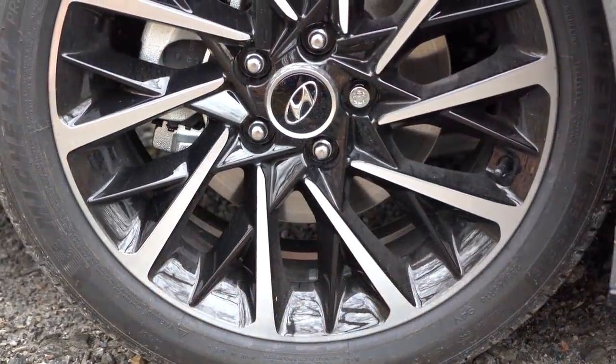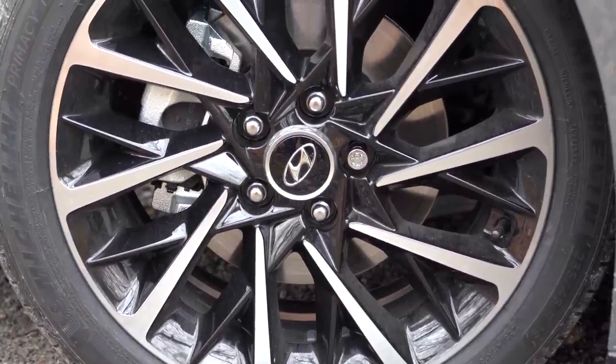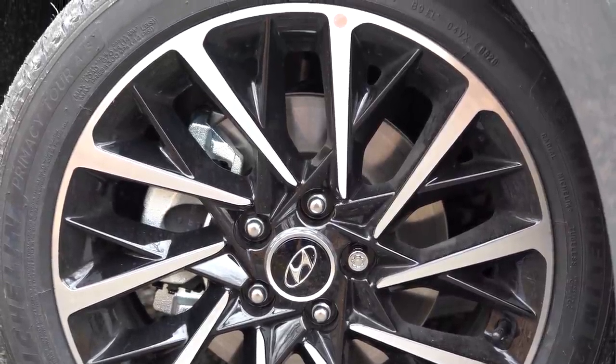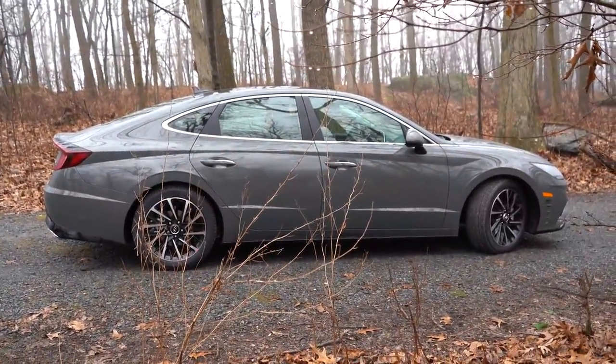That's how it came in 2020. But now for 2021, it's upsized an additional inch, only if you go with that SEL Plus trim level. So I did want to mention that as well. And also with that design, it's wrapped in Pirelli P0 all-season tires, where previously it had been Michelin. So I wanted to mention that once again as well.